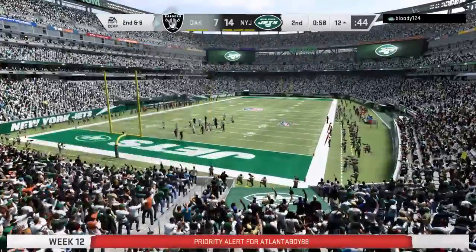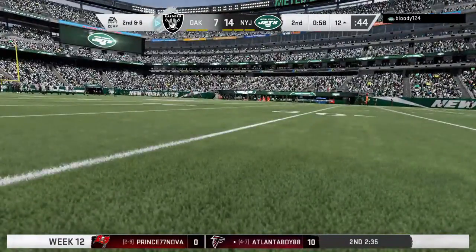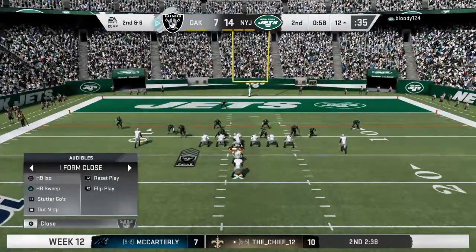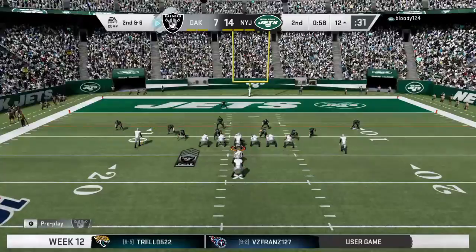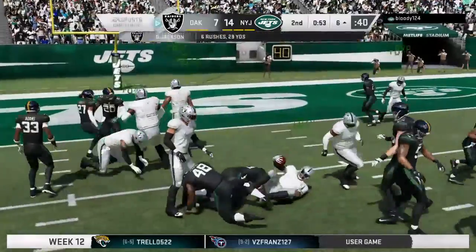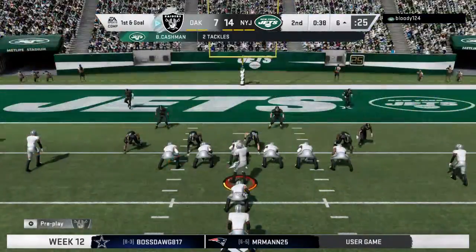The Raiders going to use one of their timeouts as the stoppage will come with a little under a minute to go in this first half. Following the pickup of 4, here's 2nd and 6. On second down, this is Jackson. And he's going to be brought down just shy of the 5 at the 6. The 6 yards on the pickup, and it leaves him with a 1st and goal.